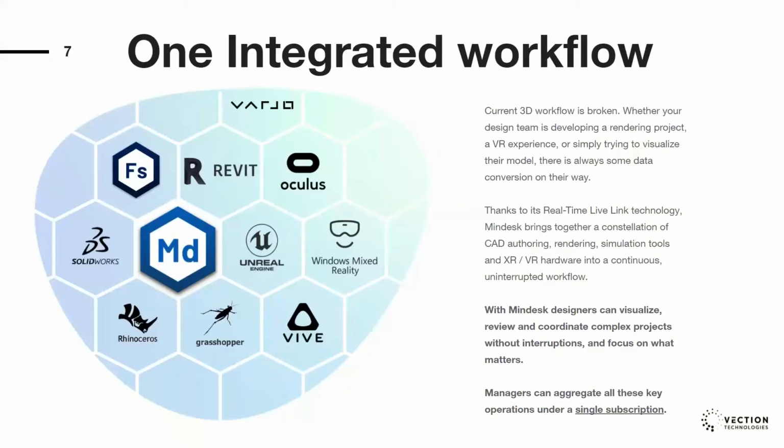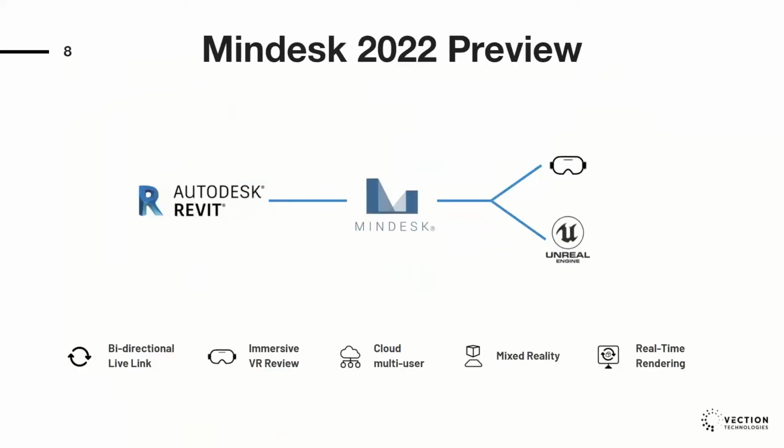So Mindesk is a real-time platform that brings together many software and many devices under one single umbrella, one single ecosystem. So far, we've been integrating CAD software like Rhinoceros, Solidworks, Grasshopper, and render engines like Unreal Engine. Today, I'm proud to announce that we are releasing our newest integration, Revit, which will open up the Mindesk platform to the BIM world. How does it work?